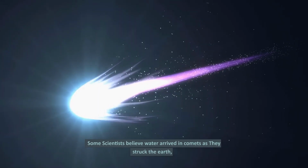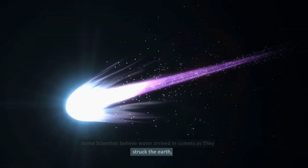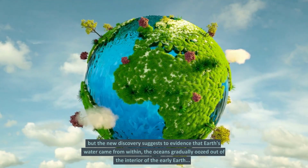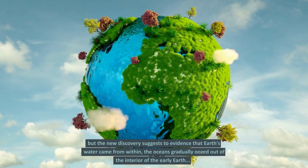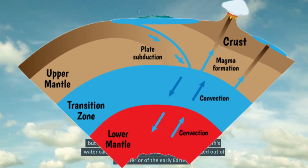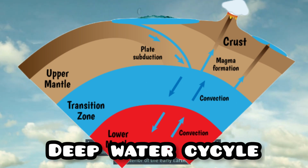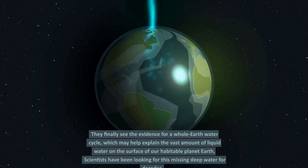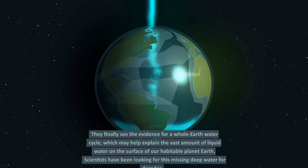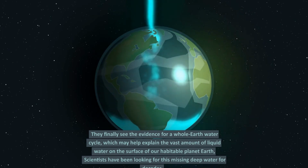Some scientists believe water arrived in comets as they struck the Earth. But the new discovery suggests evidence that Earth's water came from within. The oceans gradually oozed out of the interior of the early Earth. They finally see the evidence for a whole Earth water cycle, which may help explain the vast amount of liquid water on the surface of our habitable planet Earth.